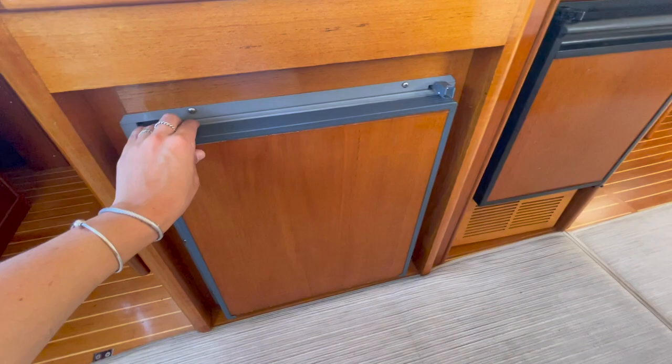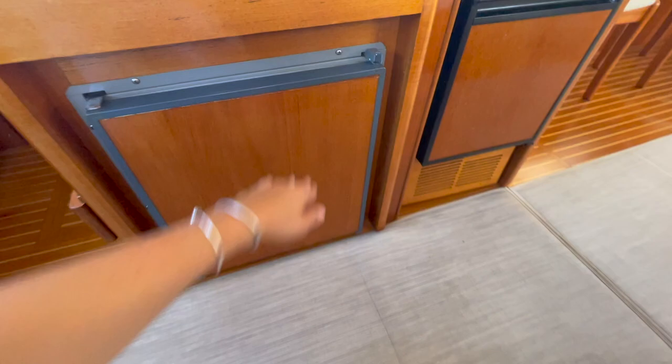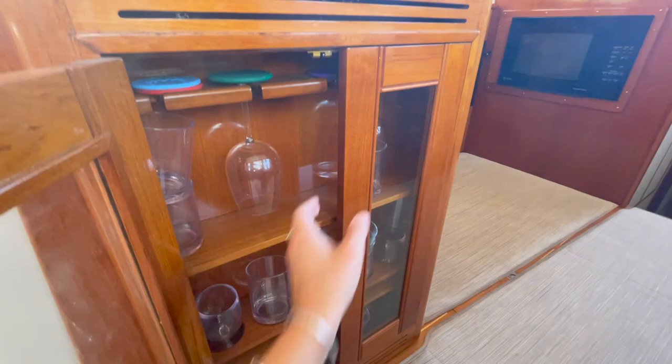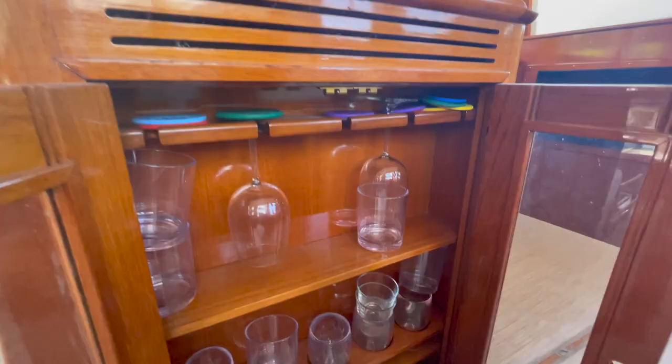Right here is an extra little refrigerator aside from the one in the galley. If we turn around right here to the port side on just the edge of the galley countertop, there is a nice spot for glass storage. You can hang some wine glasses there and have stable cups underway.